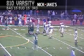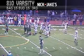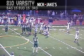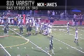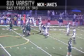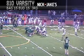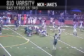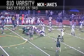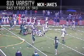Still Bobcat ball at the Cardinal 37. Murphy comes to the near side, gets the call from head coach Steve Hopkins. It was a dead ball, so they don't lose any yardage. It's good. Shotgun formation, as Jesse Hiss is to the right, Colin Murphy.